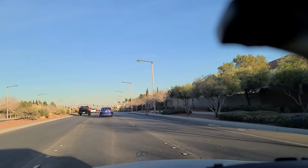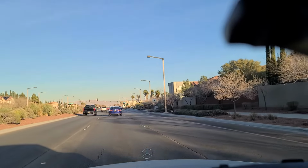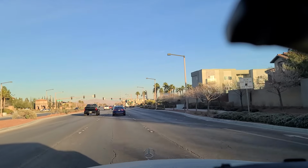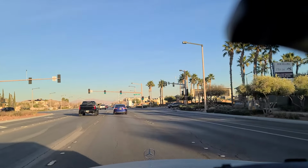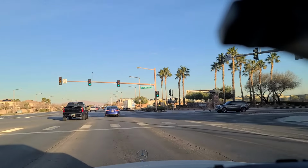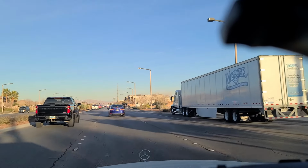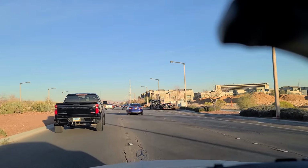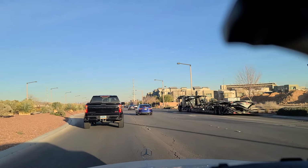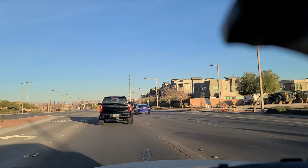As we get closer up here to the 215 Beltway, this is Vista Center Drive and Plaza Center Drive. It's just different names all over the place. We're not going to give you any warning. We're just going to change the names on you. It's all the same, only the names have changed. Sorry.